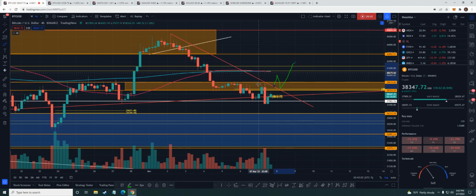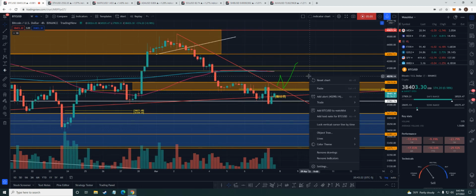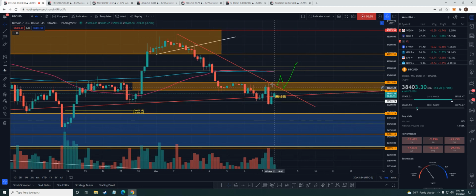We still got to break this 36... this 39, I'm sorry, 36. 39,600 area is a big area for me. That's why I have it lined. Guys, look at my areas of concern. This area, which was a sell-off, this area, which we keep getting rejected and selling off, rejected, sell off. That's still a big area. So we need to clear this area, get some kind of 12-hour to maybe daily candle closing above this area.